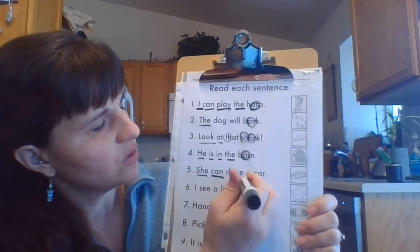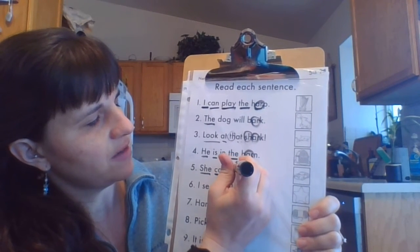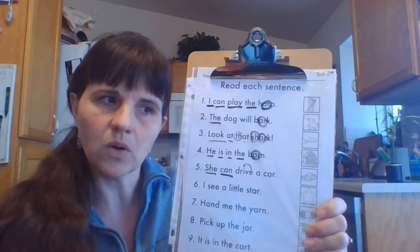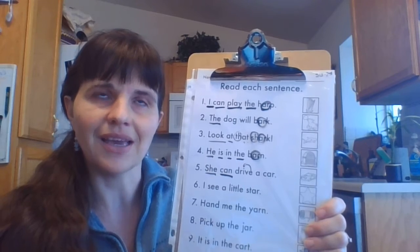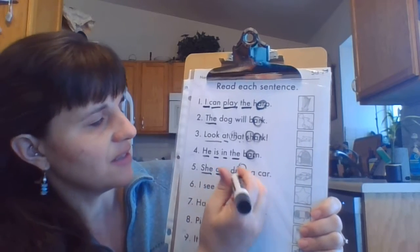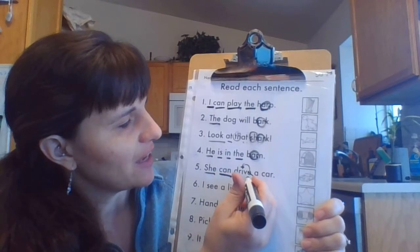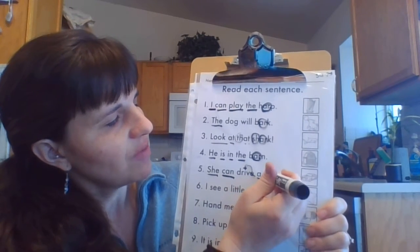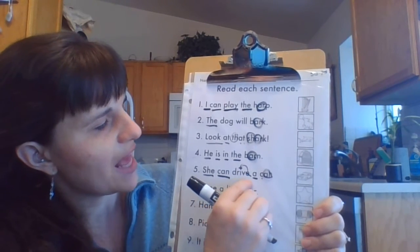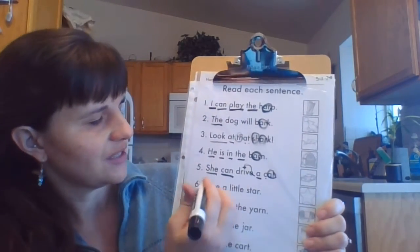She can, oh, there's an E at the end. Let's see if it's a super E. It's going to jump over the consonant V and, oh, look, it's an I. Is I a vowel? A-E-I-O-U are vowels. Yep, I is a vowel. Makes the I say its name. Okay, I'm going to cross out that E. It's done its job. Drive. What's the word? Drive. There's our AR. Let's read it smoothly. She can drive a car. There it is. Next one.